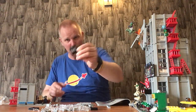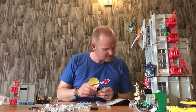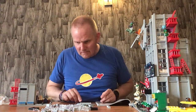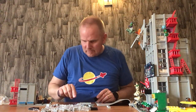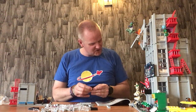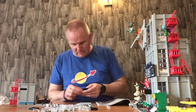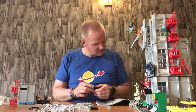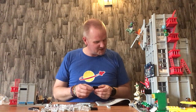It's actually very similar to the big screen they have on the front. I'll show you that anyway. It's pretty much a smaller version of it. So then you have a silver 3x1 flat, and a red see-through brick, a one piece.